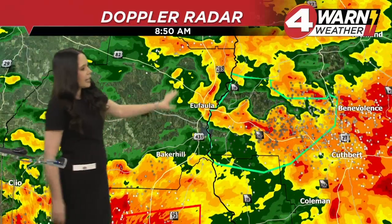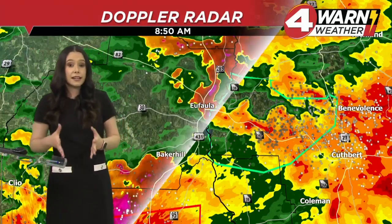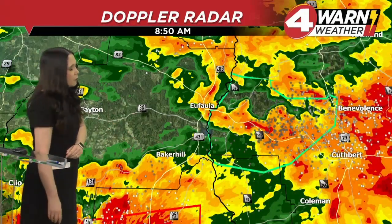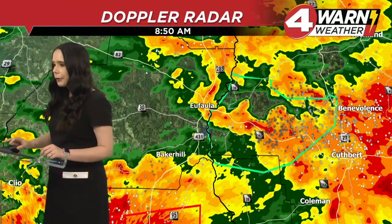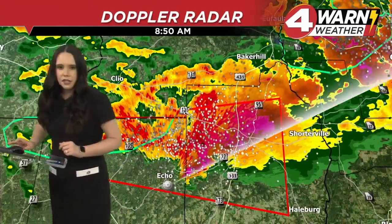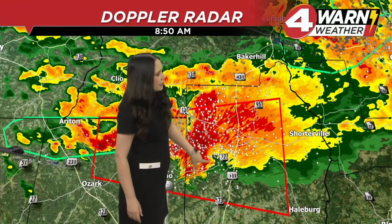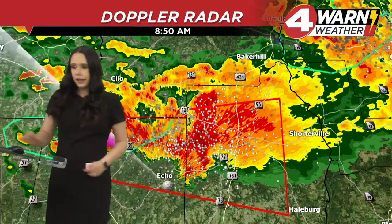Eufaula, some very heavy rain still falling there after this storm moved through earlier with a lot of lightning and what looked like a little bit of hail for you as well. Baker Hill, seeing a little bit of rainfall, and that tornado warning is just off to your south. So let's go back to our tornado warned storm here. And again, I do think the worst of it is now passing into Henry County. So this is the area that we will watch, getting very close to 431 now.